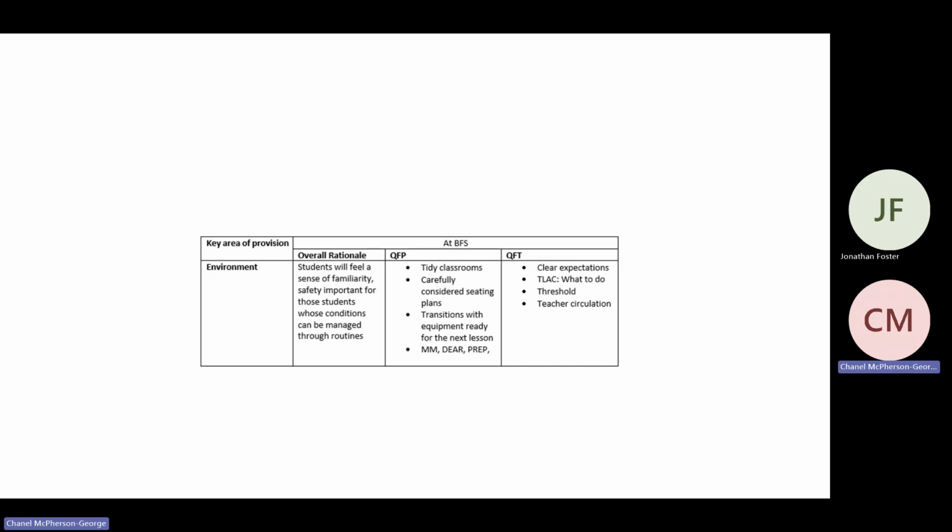And so, what that looks like in terms of a wider school quality first provision is tidy classrooms, carefully considered seating plans, transitions around the building. You may know that BFS have silent corridors to support students that may suffer from sensory overload as they move from one lesson to the next. And we ensure that they've got their equipment ready, so there's not that sort of panic when they get into the next lesson, which is extremely important for the pupils coming up, and particularly for SEND pupils coming up from year 6 into year 7, and just helping them to get organised and ready for what they have next.